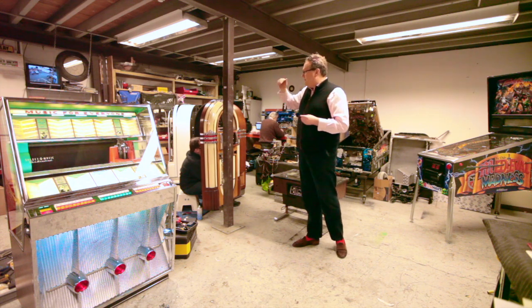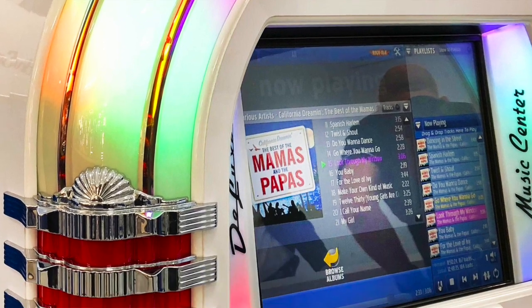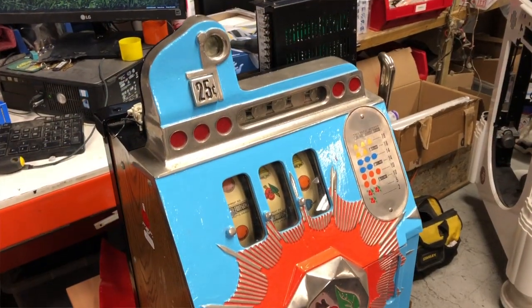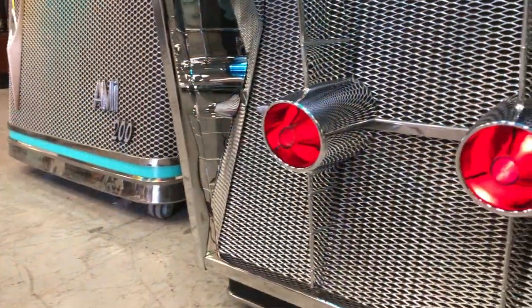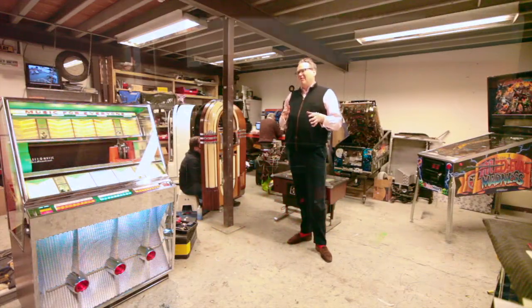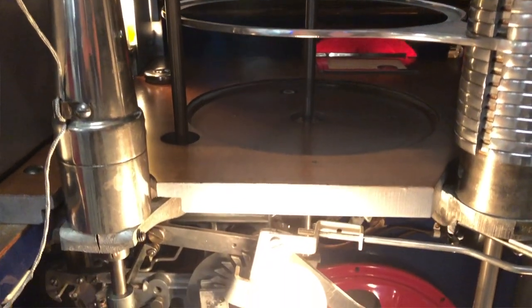Over behind Mark, we've got a brand new music centre we're doing some work to, which is a Rockola product. And a 1930s one-arm bandit, which is a Mills Cherry Burst. That's about it, all we've got going on today here. But in and out of this workshop, outside, we've got probably more than 20 jukeboxes waiting for restoration, and a similar number of pinball tables. So we're always absolutely maxed out with work.